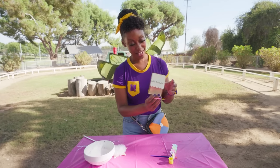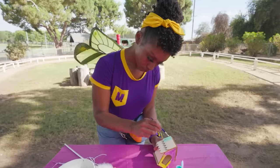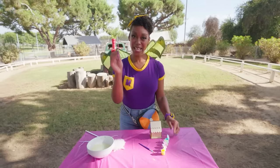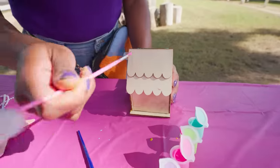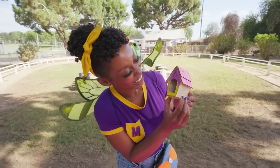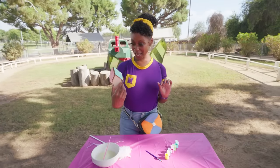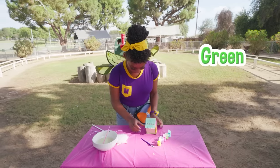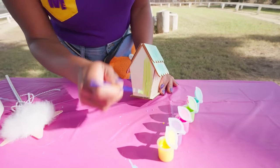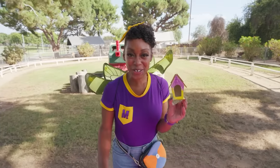Okay, we got the front. Let's work on the roof. I think I'd like the roof to be blue. Just like the sky. Let's do pink with our pink paintbrush. Whoa, we're almost done. Check it out. Oh, such a beautiful fairy home. Let's do the sides now. What color haven't we done yet? Green! Let's put some green on our house. Dip my brush. Check it out! This is such a beautiful, colorful fairy home.